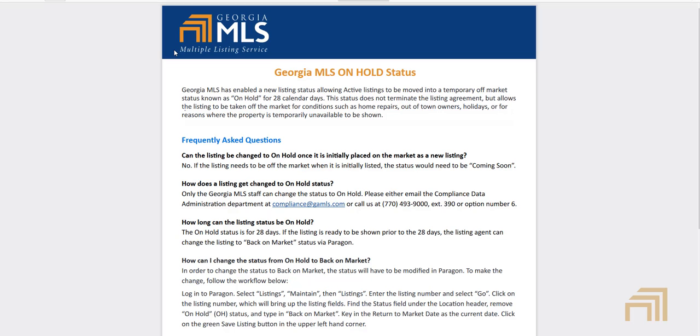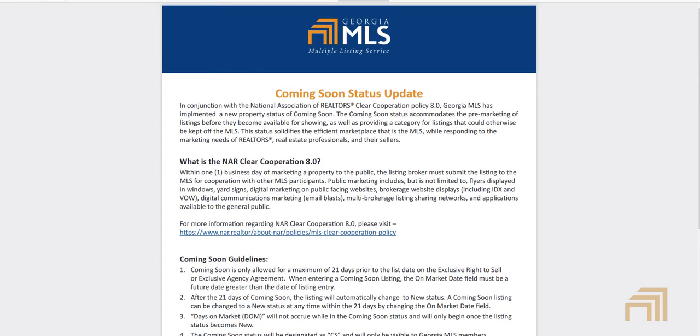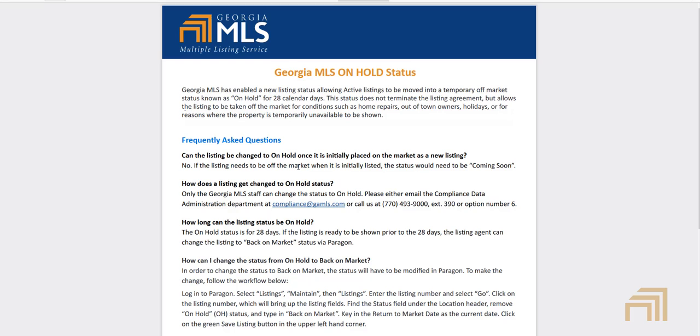Now, if coming soon was an adjustment to the Clear Cooperation 8.0, the on-hold status is really just a reaction or an adjustment to the market conditions that are going on, especially this year with things such as COVID.